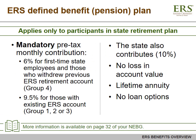As I mentioned earlier, the State of Texas Retirement Plan is a defined benefit plan, commonly known as a pension. This plan pays eligible retirees a set monthly annuity that is calculated using a formula defined by state law. The Texas legislature also determines contribution rates for the plan. For every state agency employee, a percentage is deducted from your pre-tax earnings and deposited into your ERS retirement account each month. This contribution cannot be changed or waived.